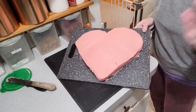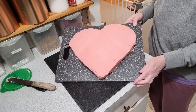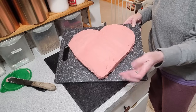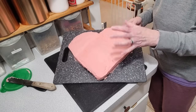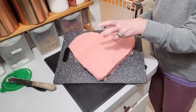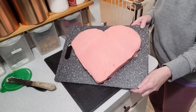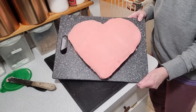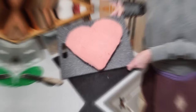So again, this isn't perfect, but I'm not selling this cake. I am not a professional baker. Now, I could put some other decorations on it. I could make some more frosting and decorate it. You could lay a doily on top and then sprinkle confectionery sugar and remove the doily and give it a lace pattern. But I think even just plain and simple like this, it's making the perfect Valentine's Day dessert.